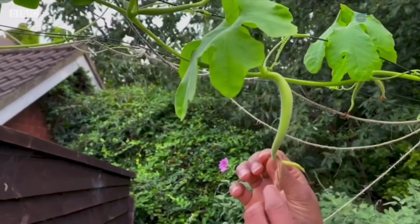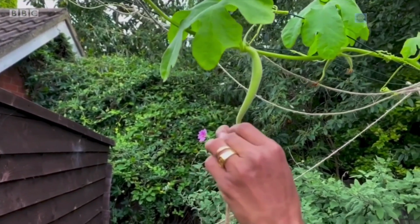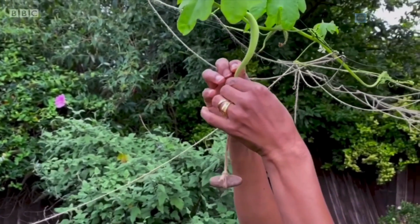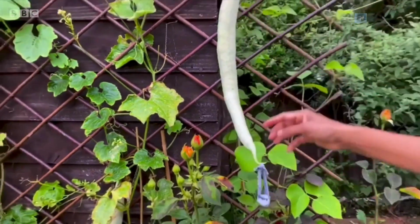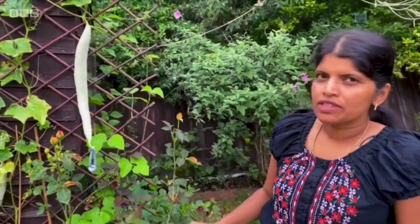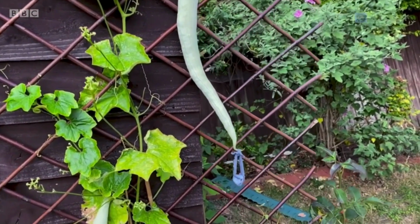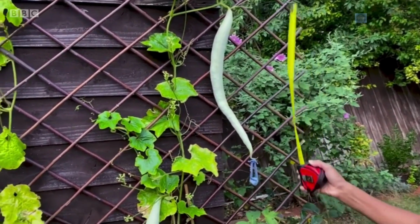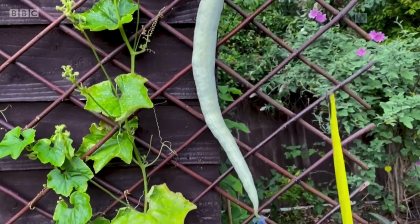Baby snakegourds tend to grow a little bit wiggly, and traditionally we tie a stone at the end of the fruit to make it grow straight. And we can see that we had done the same thing for these snakegourds as well, and it has grown relatively straight. In tropical climates, this can grow up to 6 feet. Ours is not that big. Let us measure. It is just over 1.5 feet there.